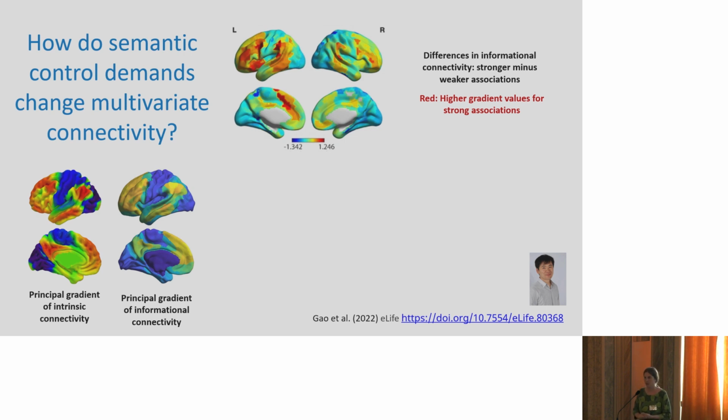But what we were really interested in, of course, was the difference in informational connectivity as a response to the task demands. In this picture, what we're doing is comparing the gradient values in the informational connectivity space for trials where the association strength was strong versus weak. The red regions are the areas where the principal gradient values in informational connectivity were higher when association strength was stronger. What this shows us is that towards the top end of the principal gradient, especially regions of the semantic control network, we've got regions which tend to be sharing information with the default mode network when associations are strong, but then show a greater similarity with the multivariate patterns in more unimodal or attentional regions when associations are weak.